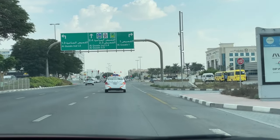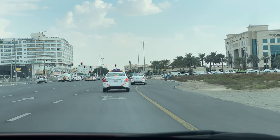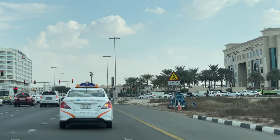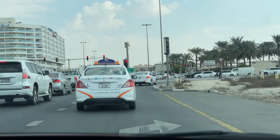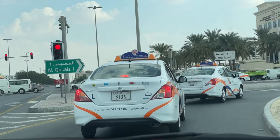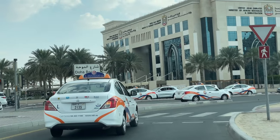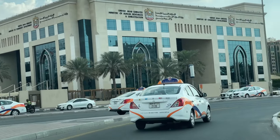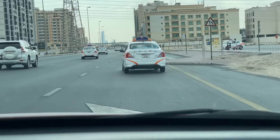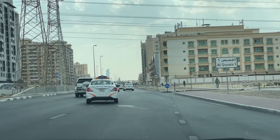You might already know all these areas while the instructors are taking you during the training time. See the right, they'll be taking right: right indicator, right side mirror, then go right. Pedestrian is coming, slow down. If there are no pedestrians, go and be prepared for merging from here. Left indicator, shoulder and left side mirror. Again, double merging is there.